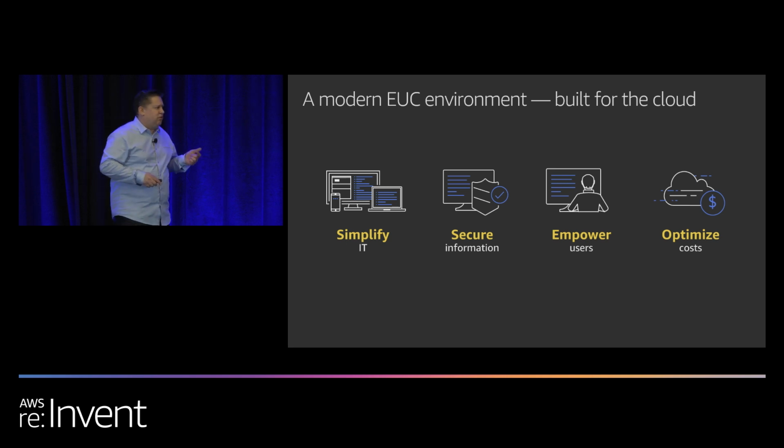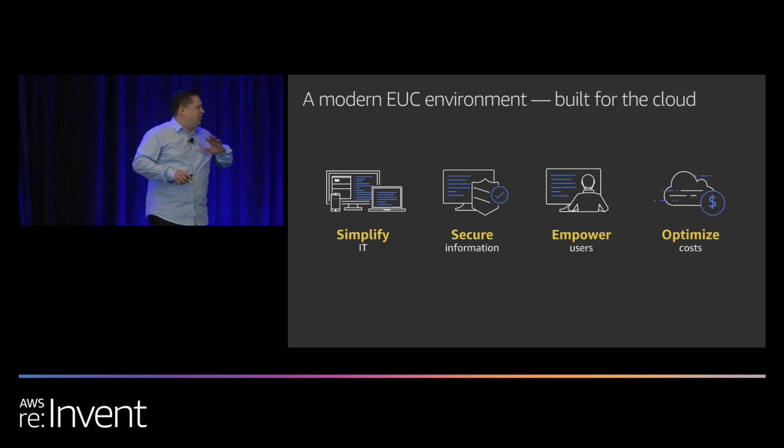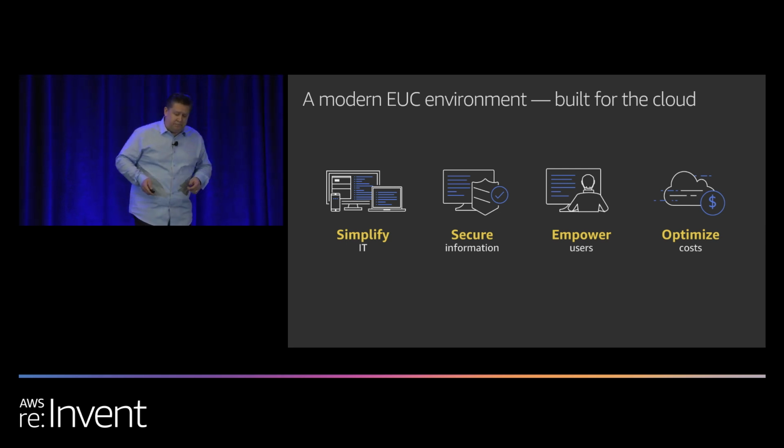So with AWS end user computing services, we've gotten rid of all the long-term complex contracts. There's no infrastructure fees, no maintenance fees. It's on demand, pay as you go. If you want to be billed monthly or hourly, we can handle that for you.